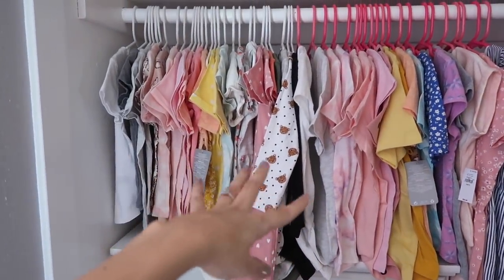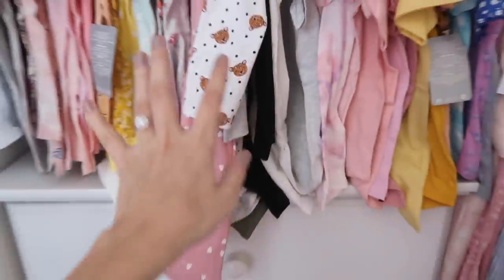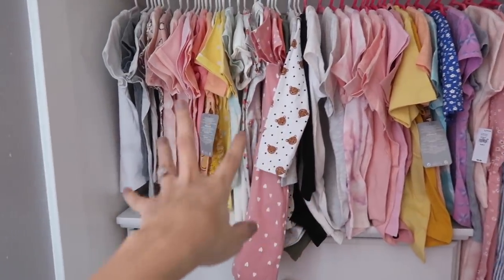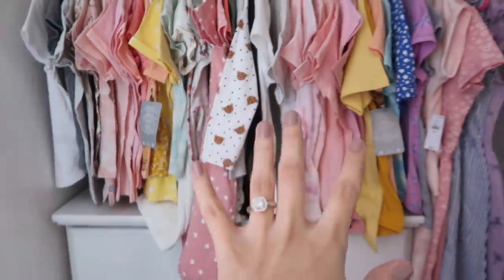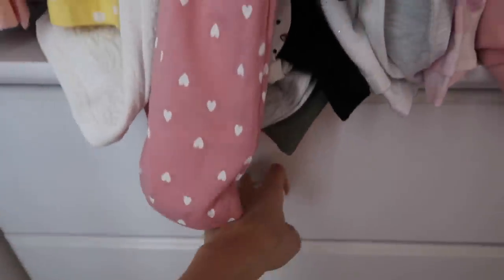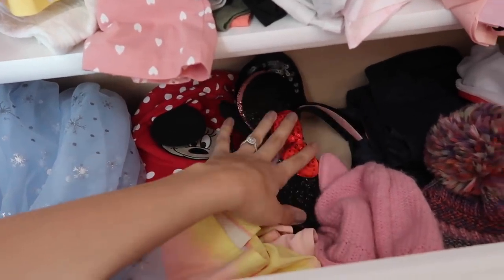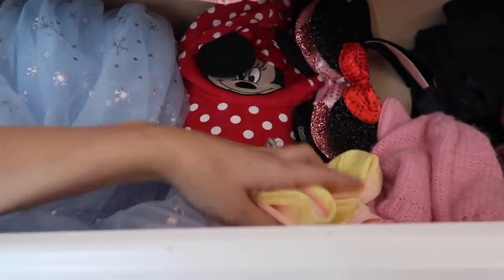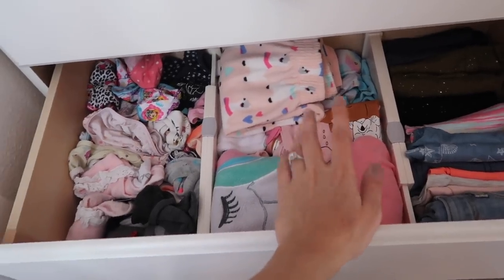So I kind of went with the same color schemes for tops and then their bottoms. That way I can mix and match a lot of outfits and I can get more wear out of the little clothes that they have versus buying too many and then they don't wear clothes, because that was the situation. So this top drawer is Minnie Mouse ears, Disney stuff, beanies, bathing suits, and then dress up stuff. So then this one is Layla's drawer. Her drawer is pretty full right now, so I'm probably going to have to change this.